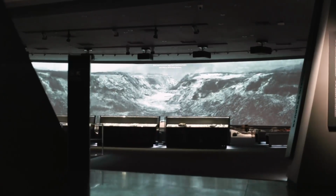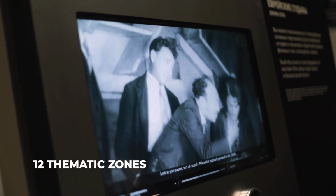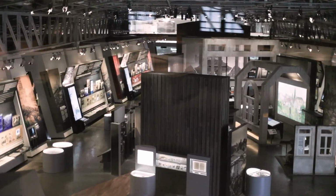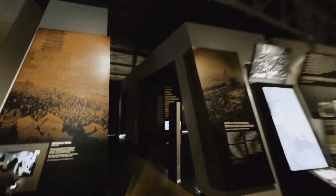Wow. Very cool. The permanent exhibition consists of 12 thematic zones that tell the story of the Jewish people throughout world and Russian history. The latest interactive technologies plunge us into the atmosphere of bygone eras and help us experience the fate of the Jewish people.